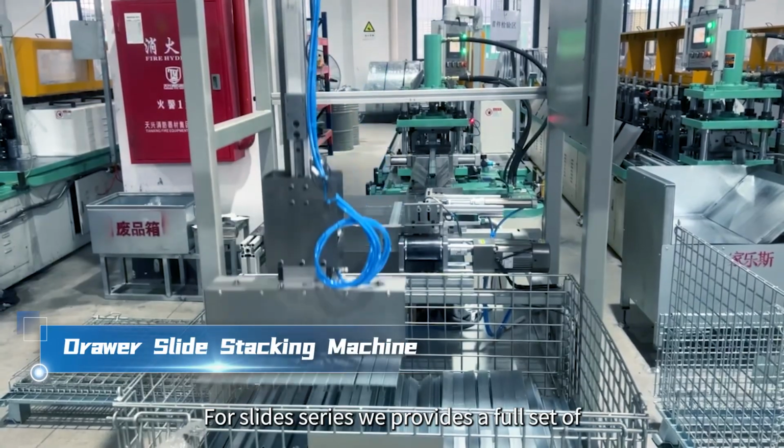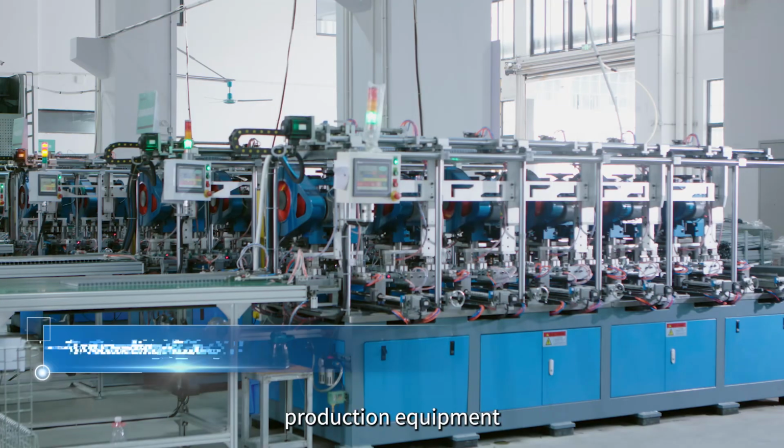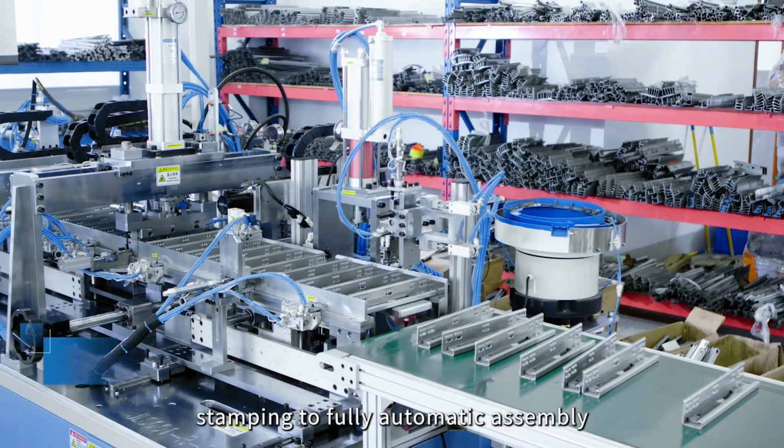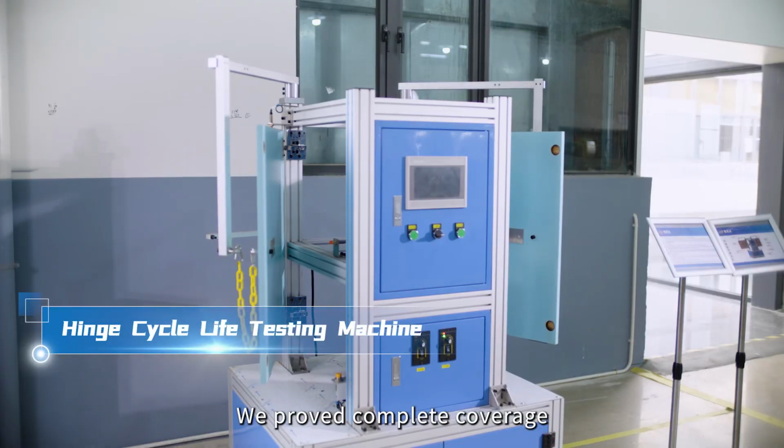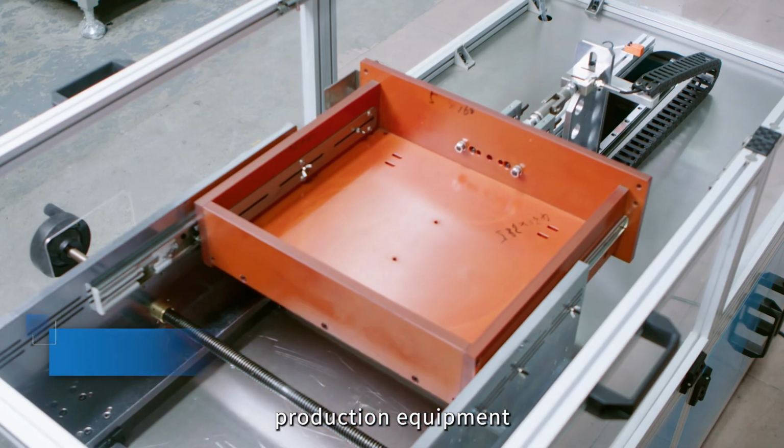For the slide series, we provide a full set of production equipment from roll forming and stamping to fully automatic assembly. We provide complete coverage of essential home hardware production equipment.